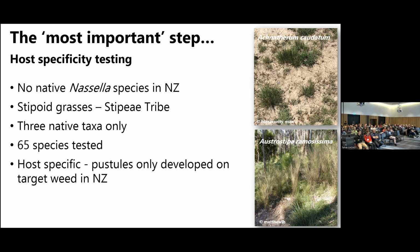However, up to 14 different wheat cultivars were tested, as well as barley and a number of commercially important species. The fungus was found to be host specific, and pustules only developed on the target weeds in New Zealand, and to an extent too specific, in that it did not infect the Hawkesbury or Auckland biotypes of the Chilean needlegrass. This could be due to the fact that Frieda had very few plant accessions with which to do the testing.